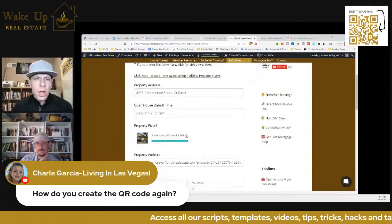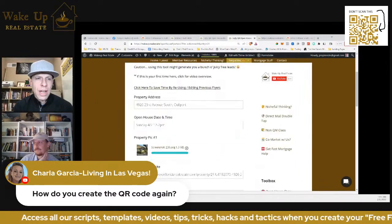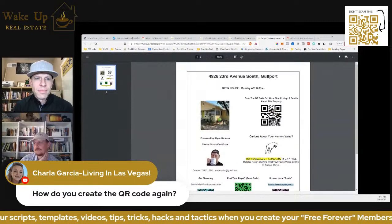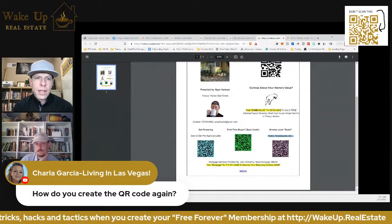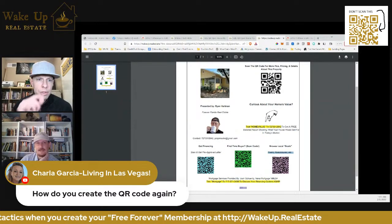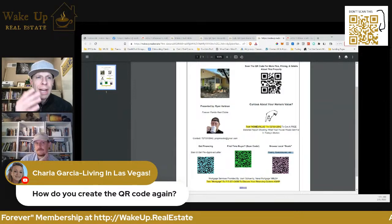If you create the QR code, you don't. The tool does. Ryan built it so that you don't have to do any of it. Yeah, all these are created dynamically. And these QR codes fill in the fields. There's like, yeah. And Ryan, how many fields is it?